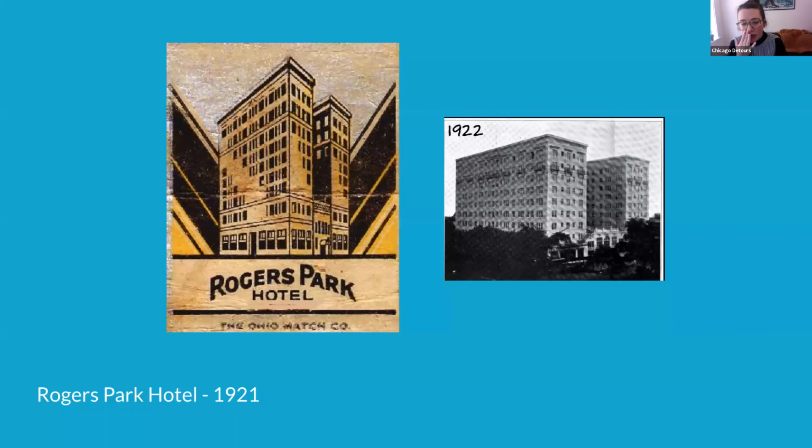So apartment hotels, though, very much in aesthetic, modeled these luxury apartments that were being built all over Chicago, really around World War I. Before World War I, apartment living was associated with the slums. Very wealthy people, in Chicago anyway, didn't want to be associated with living in an apartment.